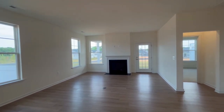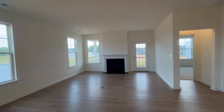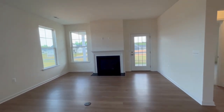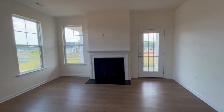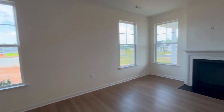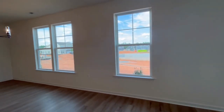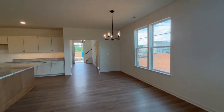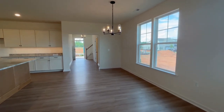mantle and fireplace. We have a gas fireplace here that's included in the home and a beautiful patio door out to our patio. But first, let's swing around and show you the dining area and back towards the front of the home. So nice, well-lit dining area.